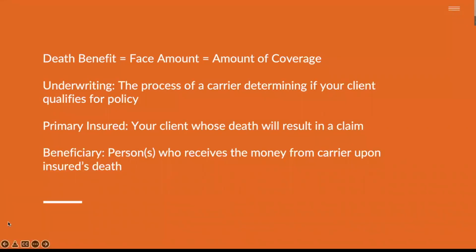Okay, before we dive in, I just want to cover a couple quick definitions here. This might be really helpful for some of our newer to life insurance agents. When I talk about death benefit, when I say the words face amount, or when I say the amount of coverage, those things are all synonymous in my book. So this is the amount of money that will be paid out when your client passes away if they have a life insurance policy. So throughout this presentation, I'll say death benefit, I'll say face amount, I'll say amount of coverage. I'm referring to the same thing with all three of those terms. And you'll see those throughout literature and throughout the applications. They're all synonymous.